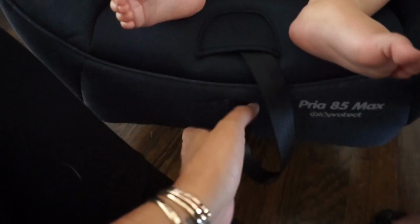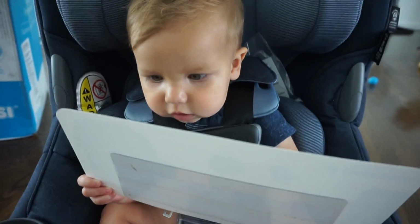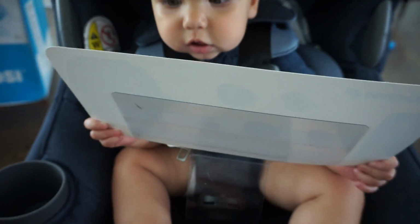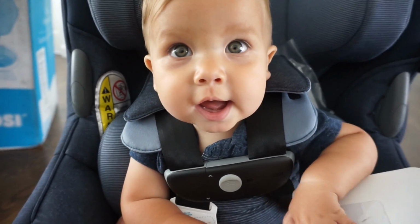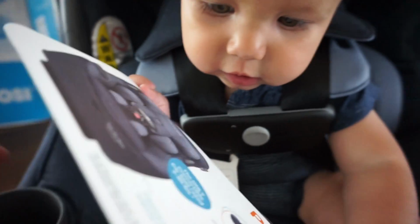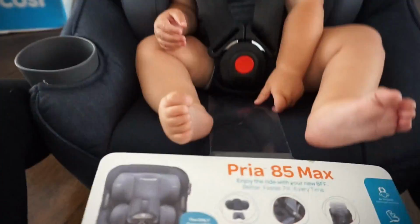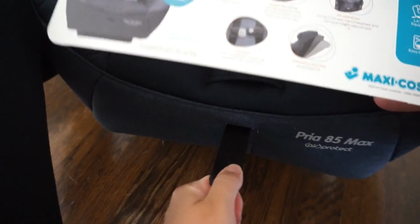Thanks, buddy. There's a button in here that you can hold on to, and it pulls the chest straps out a little bit. So you push on that, and you pull out. Loosen it up a little bit. Hi, Cookie. You like it? Kind of like it. Okay. He's in there. Now, and then you tighten it up by just pulling on it. Pull, pull.